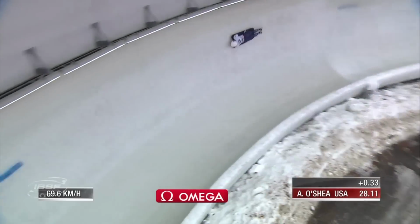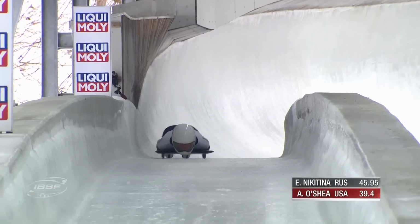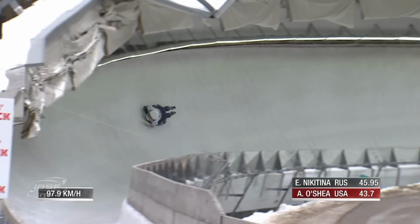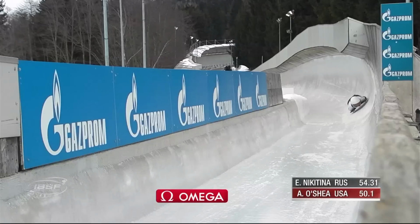Down 3/10 going into the Kreisel. She's saying this morning she made a tiny adjustment after the final day of training, just put a little bit more rock into the sled because she thought the ice was going to be a bit colder and harder. Taking that tap on the left side out of turn 9, but she doesn't skid the sled. Looks like building pretty decent speed. 72.4 miles an hour, one of the higher speeds we've seen all day.